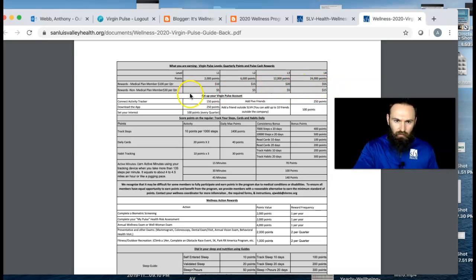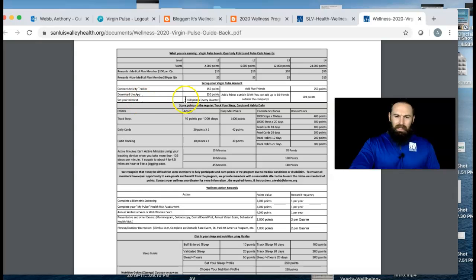There is a difference in reward whether or not you're in the medical plan, but regardless, you'll be able to earn some rewards. You'll be able to earn rewards for getting your account set up. So if you don't have your picture in there, go ahead and put your picture in there. You're going to get some points for it.